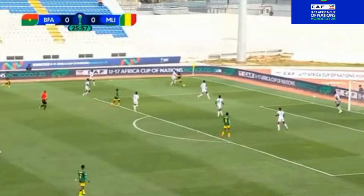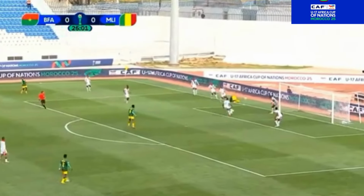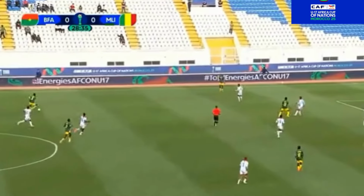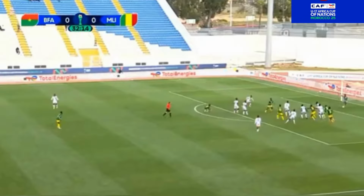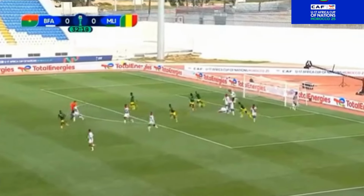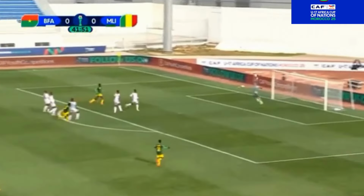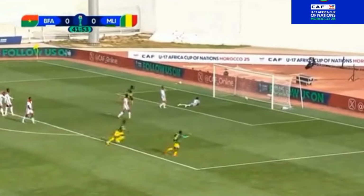From the most recent edition of the Under-17 AFCON before this one. Met ahead of us. Lifted in. Decent area, but just too much height. Good running here. And a great shot, and the opener.